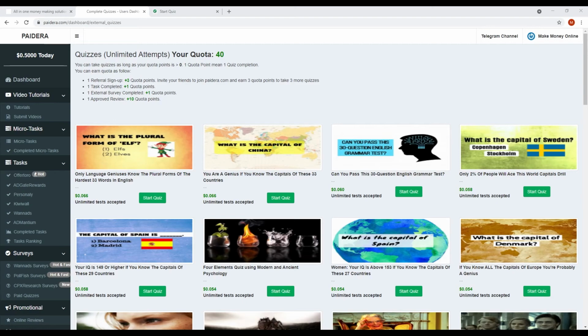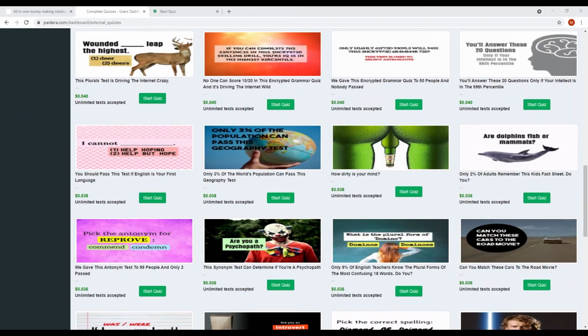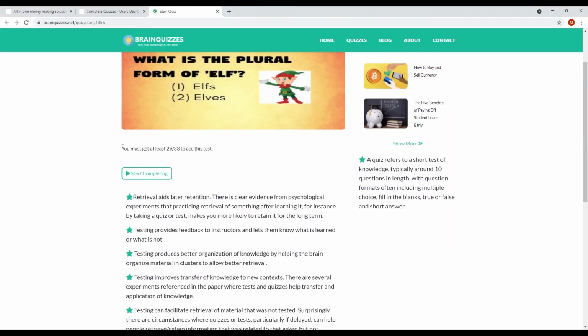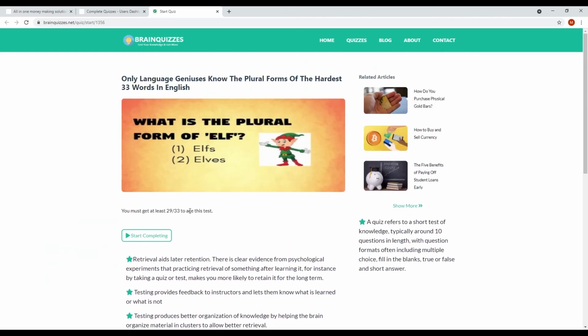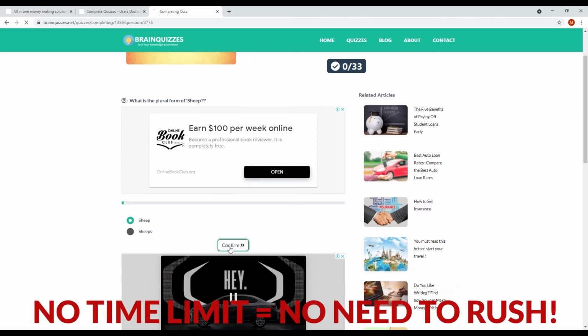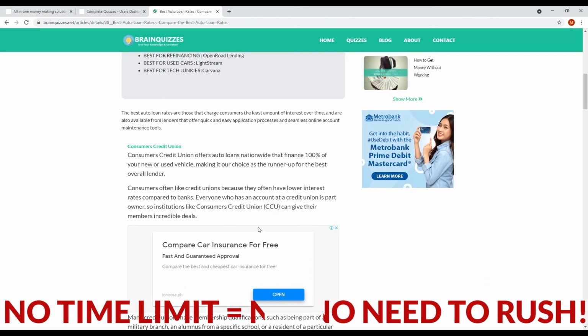You can also answer quizzes in Paydara. Quizzes are similar to surveys, but you have to get the right answer in order to get paid. You need to have a specific number of correct answers to get paid. You don't need to worry if you don't know the answer for some questions. All you have to do is do a quick Google search of the question to know the answer. The quizzes do not have a time limit, so feel free to search any questions that you are having a hard time answering.